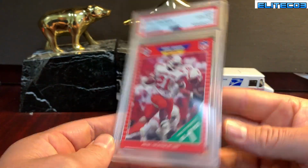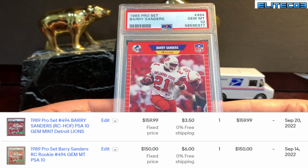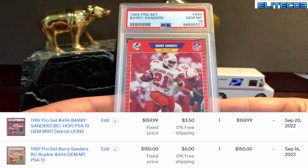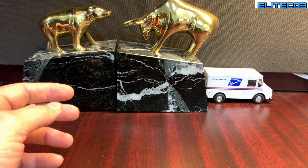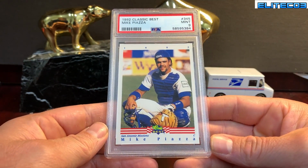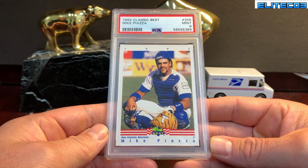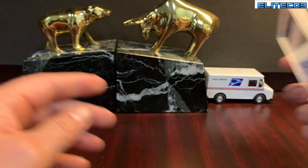Pro Set Berry, possibly from a pack. I can't remember because this order was so long ago. But Pro Set Berry 10. Maybe $150 with the price on that one. Classic Best Piazza. This card really doesn't have much value. I'd say this is a $5 card. But Classic Best Piazza in a 9.